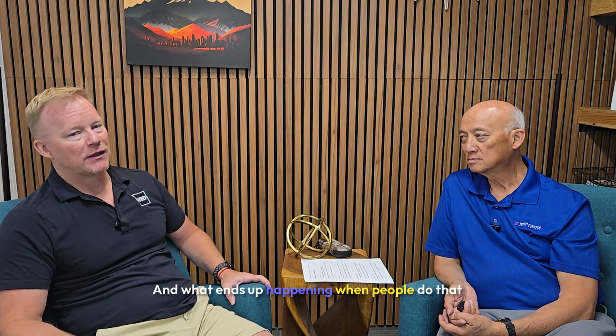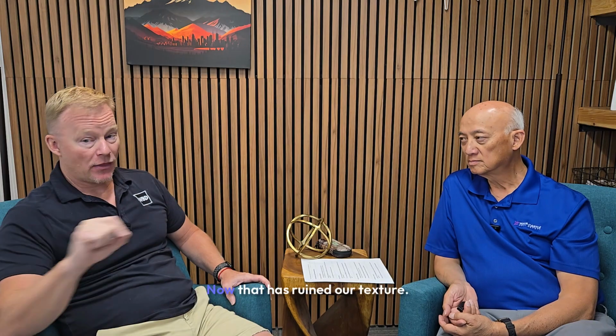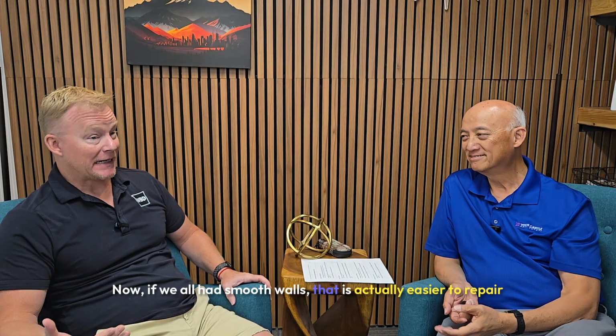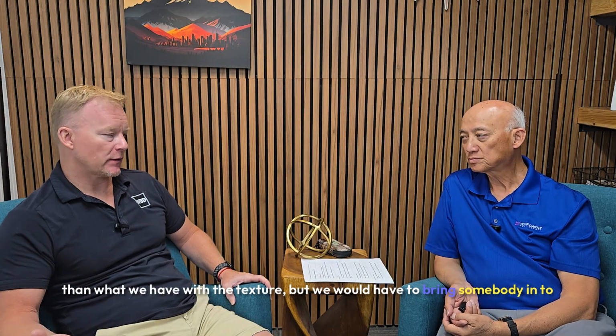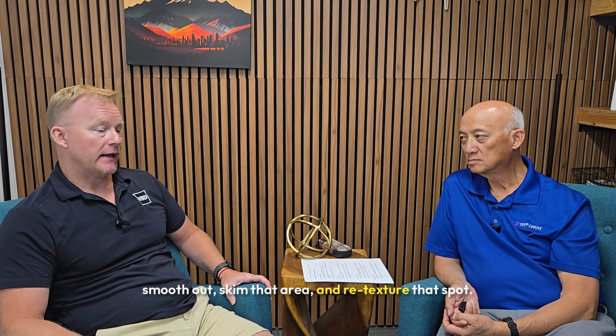And what ends up happening when people do that, we run into this all the time, you have that caulk line. Now that has ruined our texture. Now, if we all had smooth walls, that is actually easier to repair than what we have with the texture, but we would have to bring somebody in to smooth out, skim that area, and retexture that spot.